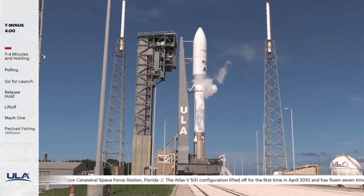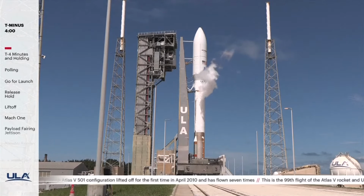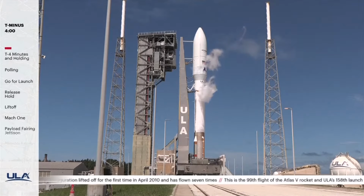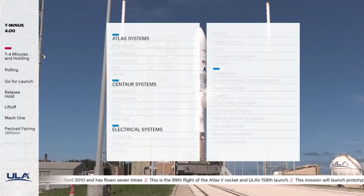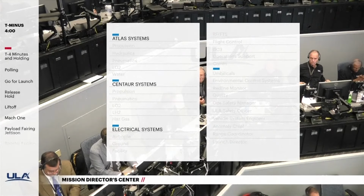L minus 8 minutes. We remain in the planned hold as we continue towards liftoff. In a few moments, launch conductor Scott Barney, marking his 50th launch as a ULA launch conductor, will poll the launch team for the final go to pick up the count.